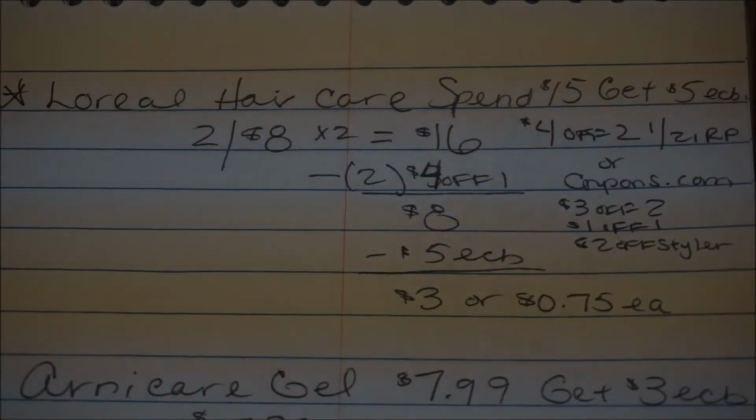L'Oreal Hair Care is spend 15, you're gonna get a $5 Extra Buck. This week they're on sale 2 for $8. You pick up 4 of them for $16. There's a couple coupons for this deal. There's either a $4 off 2 that's in the 121 Red Plum, or on coupons.com, there's a $3 off two, a $1 off one, and then $2 off any styler. So depending what coupons you have is gonna be how much you pay for this deal.